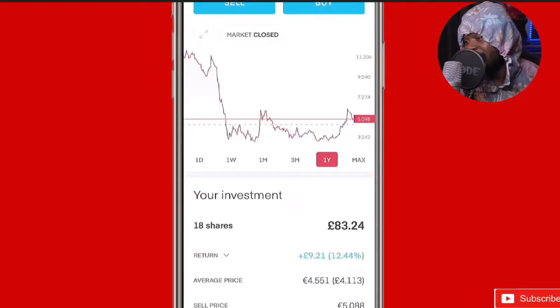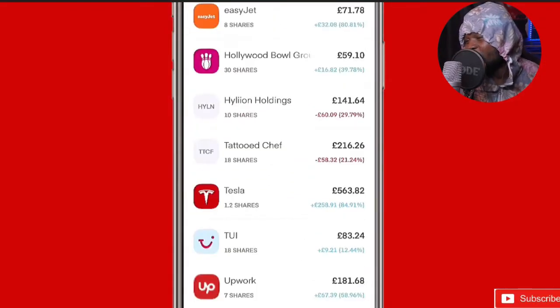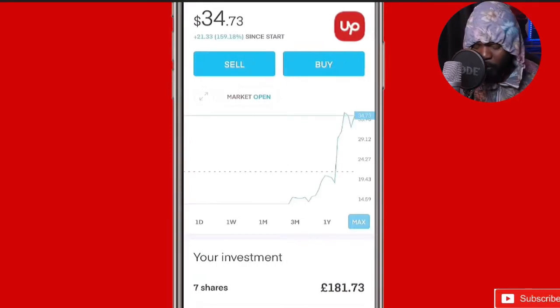This green is just going to keep going higher and higher. Next up, we have another big gainer. Upward, 59% up at the moment. Look at this graph.